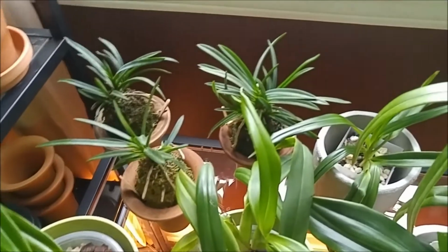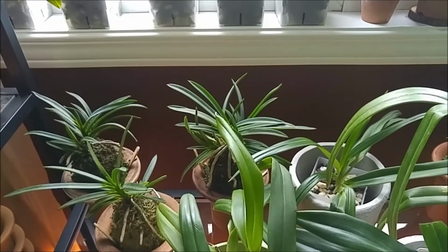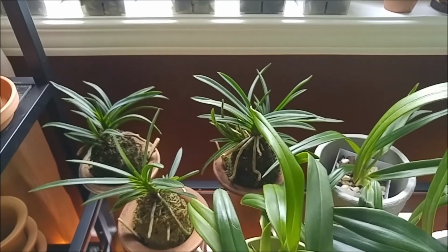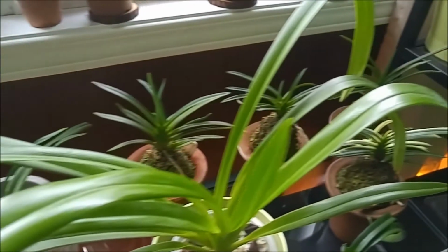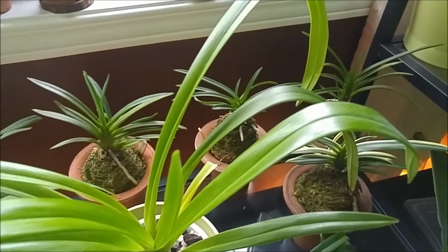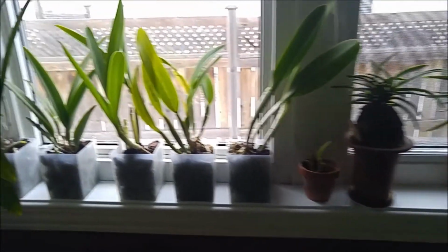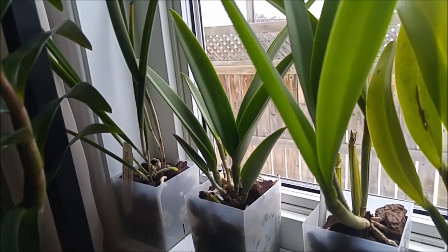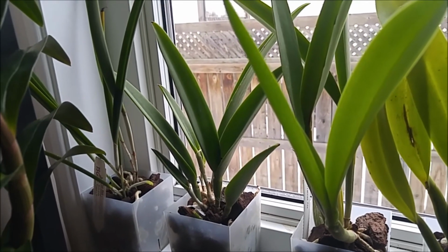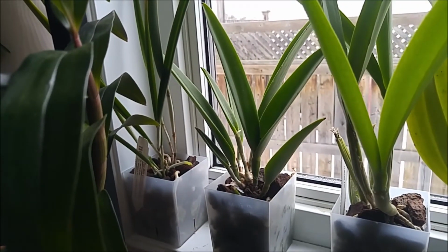And Neofinetias are mostly just hibernating. I don't water them as often now. I'm letting them stay dry for a few days before watering again, so they don't grow as much now. But that should encourage more blooms actually for them. And what else? No buds on my Brassocattleyas. I have two Brassocattleyas, Amethyst and Fuchstar. They produced new growth, but didn't make any buds yet.